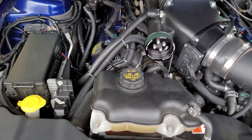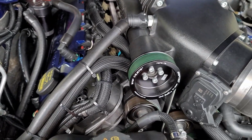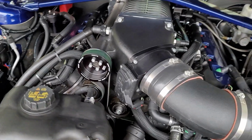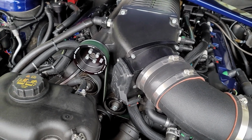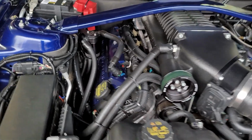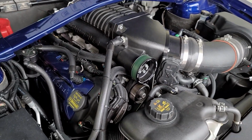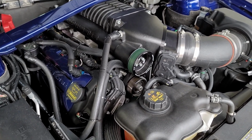Another thing I did with the car, I pulleyed back up to the 3.375 one, just to not be getting too much into the car while the clutch is being broken in, and like I said, it makes it a little easier to drive. For normal driving it's fine, but once you get into RPMs, it wants to pull a little bit. So this way it kind of slows that down a little bit. So yeah.